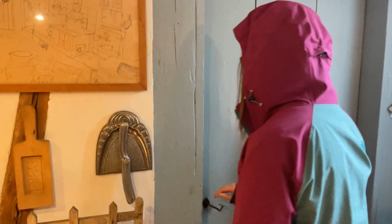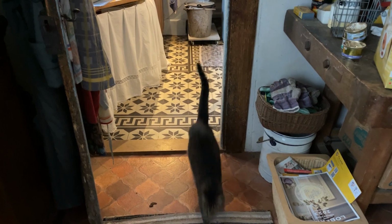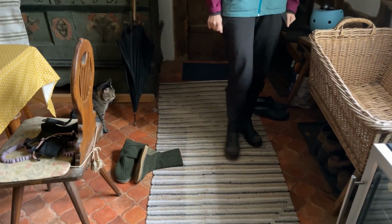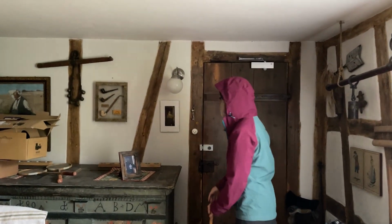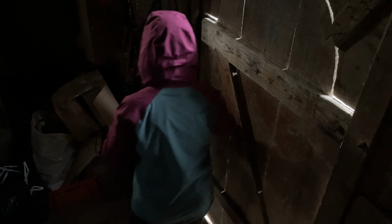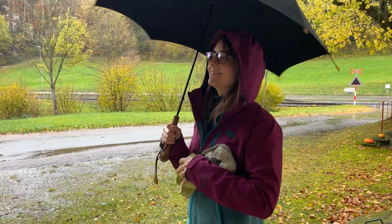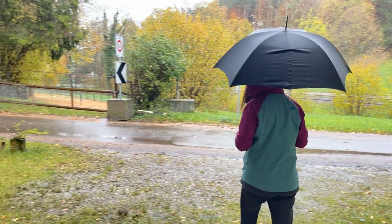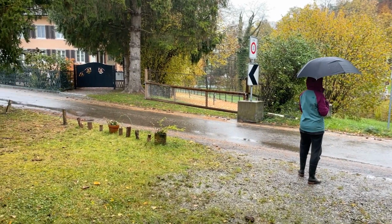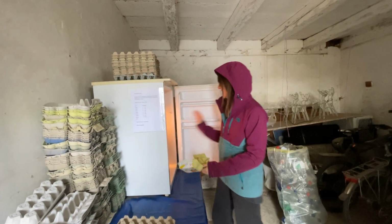I got our egg money. Come on, little helper. We like to go for high fashion here. Okay, let's go. Bye, Peachy Bear. All right. And our 6 eggies.